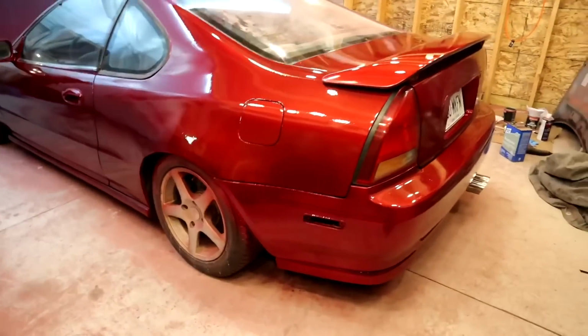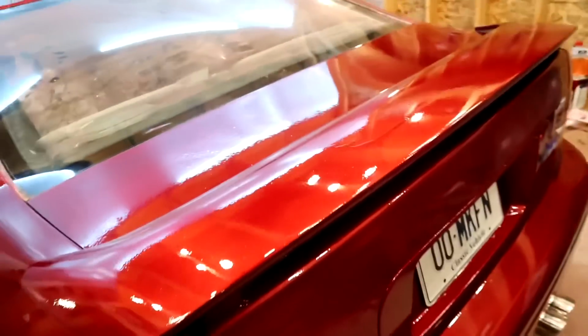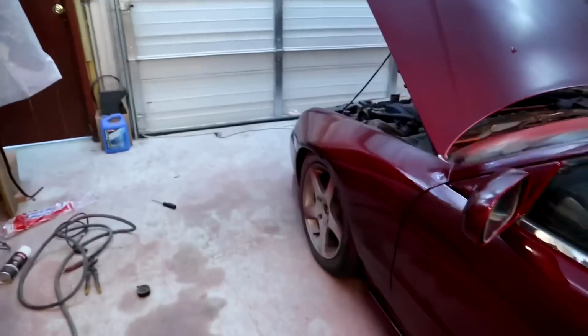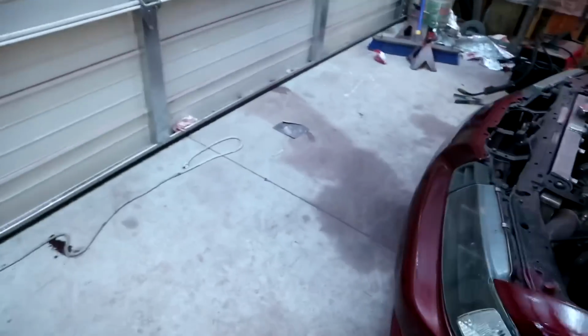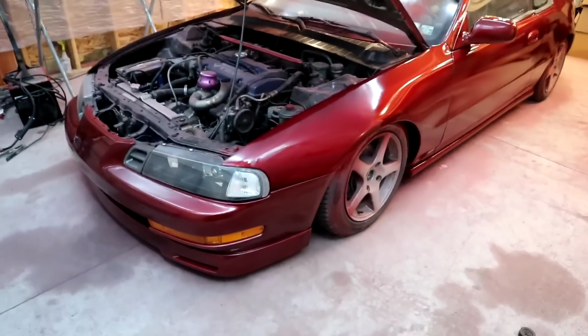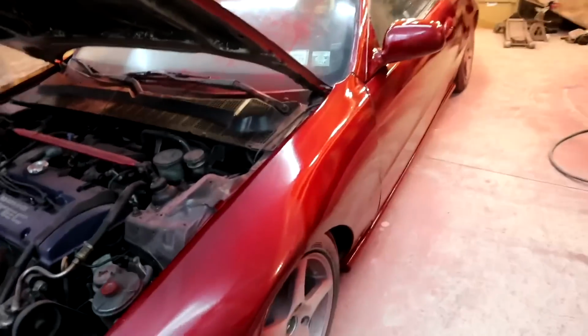All right, I got my taillights in. This drip's a little bit more noticeable now that this thing's laying out flat, but like I said, very, very much luckily, it is in the clear coat. Got the front bumper on, lights on, all that good stuff, and let's go ahead and put the wheels on. Well, raise the coilovers, put the wheels on.